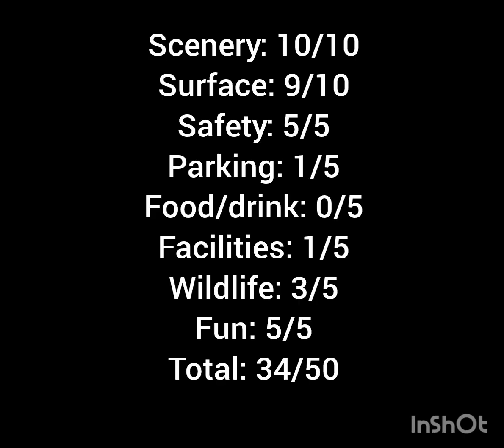Wildlife, I gave it a 3 out of 5. Well, I didn't see much today. I saw a few ducks here and there, but I know for a fact that there can be a lot of wildlife on this trail. And again, my conversation with the one man reiterated it.